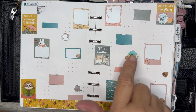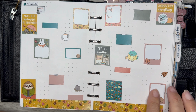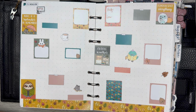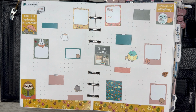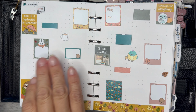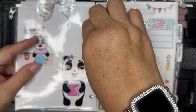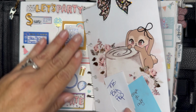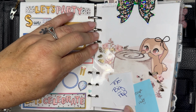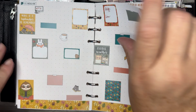And then her little critters are just the cutest, which is why I continue to use and love her stickers, even though I don't care for the fact that I have to use Sharpies on them. But it's okay, because, again, I love her stickers so much that I will make it work. Sunday is my husband's birthday, so that's a cute spread too. I love this. Yay.